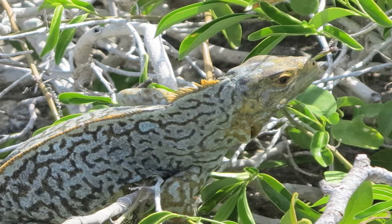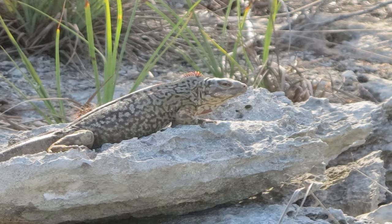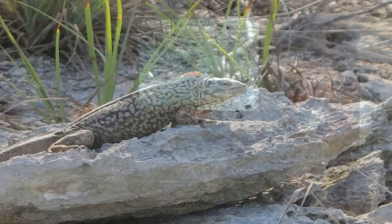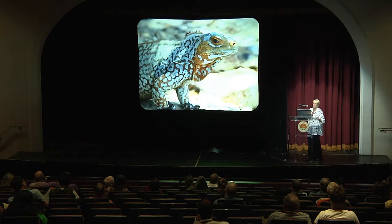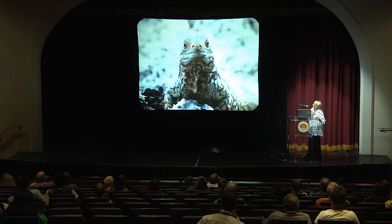This shows the different color phases in these two animals. One is a rusty animal, and one is kind of a lemon yellow. This is another view of another animal, and you can also see the appearance for a male, usually a little higher crest and a little more slender body. This was the one animal that did approach closely, so we were able to get good shots of him. Beautiful animals.